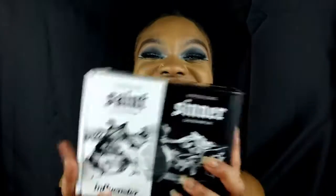So we're going to unbox this cool box right here. I love the duo box. It's so stinking cute. Let's go ahead and open it. I believe these are just sample packets. Sometimes influencers send you full-size products and sometimes they send you samples. Now, I had already opened these, but I did not smell any of them just yet.